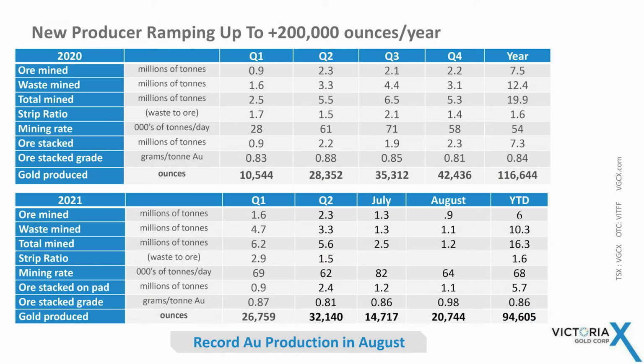Yeah, I think the key highlight is, we did put out last week the results for July and August, and I know that's unusual to put out results monthly as opposed to quarterly, but we just felt that going into the Denver Gold Show, we needed to put out the results because they were indeed very good. So in August, we set a record for gold production at over 20,000 ounces for the month. But more importantly, in July and August, we set records for tons of ore stacked on the leach pad.